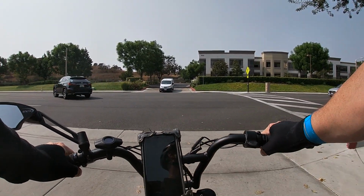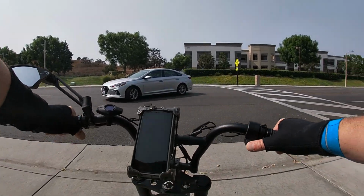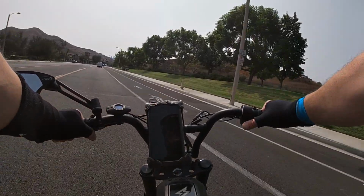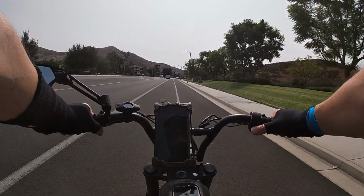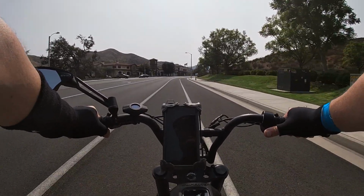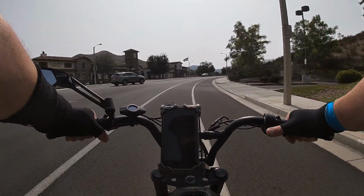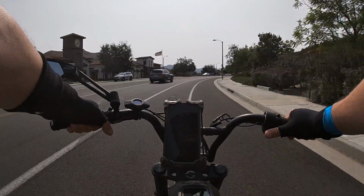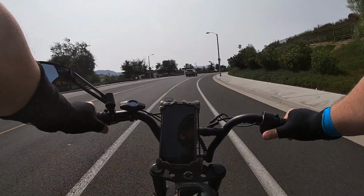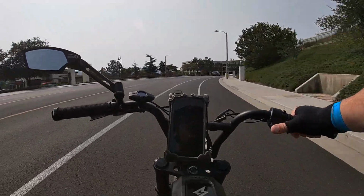I found myself talking about the price, how they're pretty comparable. But then I started talking about the build quality, the durability, the battery, the power, the range. And I just kept talking. The guy's like, "Wow, sounds like I really need to get the Super 73." And I said, "Yeah, I think you do." Especially at the given prices right now: the Super 73 R is like 2,700, something like that, and the RX is like 3,000, 3,100. It's really good quality.